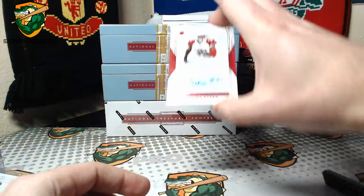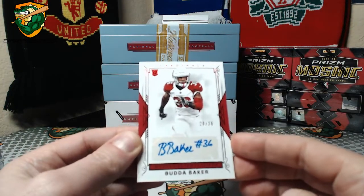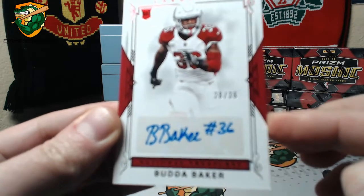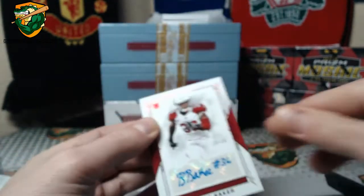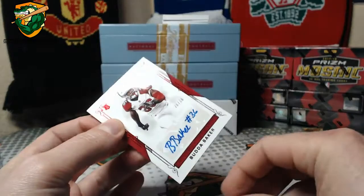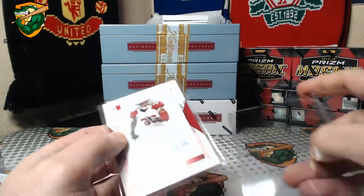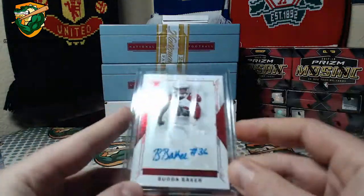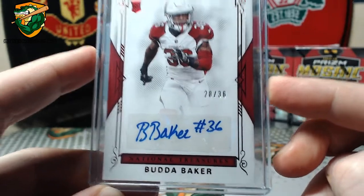Then we got Buda Baker. Oh, wow. Buda Baker, 28 of 36. Rookie autograph. Buda Baker. Buda Baker. Buda. Buda. You're going to like this next one. Twenty-eight of 36.